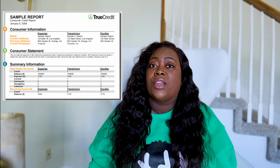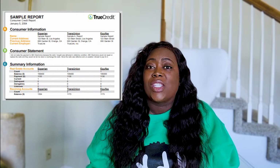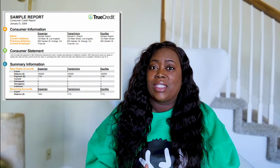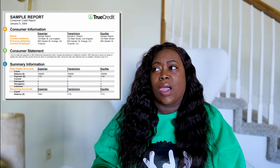The first section, section A, is going to be the consumer information. This is just your information: your name, address, phone number, employer, and social security number. When you are looking at this section, you want to go through and make sure that all of the information is correct, that your name is spelled correctly. I actually had a situation on one of my personal credit reports where my name was spelled Kiwi. And that's not my name. That's not how you spell it.